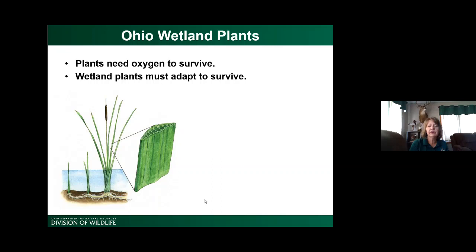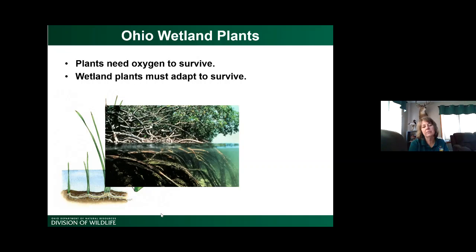So the cattail, for example, has these channels that are in the stems. And so what this allows for is the leaf actually absorbs some oxygen, and it allows that oxygen to travel down to the roots to feed the roots. Those little channels, those specialized channels, and it's not just cattails, there's other plants that have them as well. They're called aerenchyma.